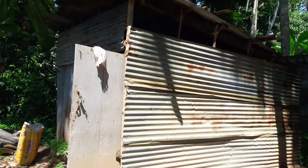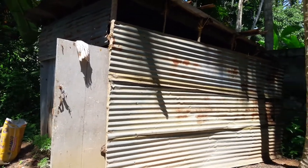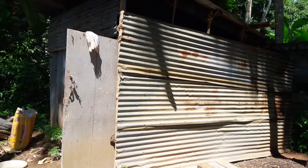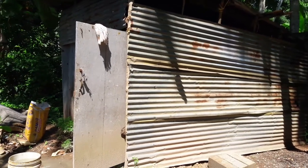And this is the very small shed that they have. It's all in ramshackle shape, and it is here where they keep their tools to carry out this very, very crude form of activity.